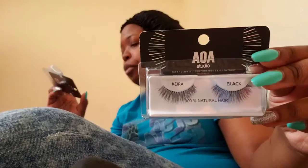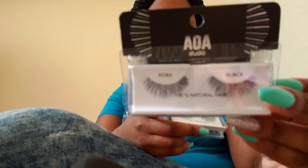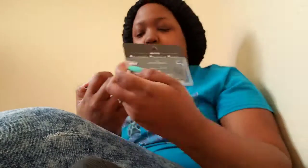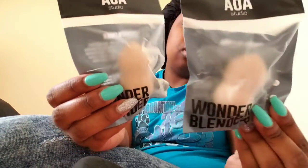I got 3 packs of AOA eyelashes. I got them kind of short, but at the same time it looked like they'll blend in with my eyelashes because the part that the eyelashes are on is not so thick, so it'll blend in more with my eyelashes. So I got 3 packs of these. And I also got some blenders from AOA Studio. It's called a Wonder Blender. I got 2 of these, and they're actually pretty soft as well. They're kind of small, but we're going to make it work.